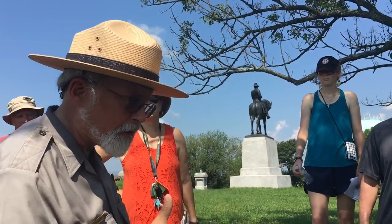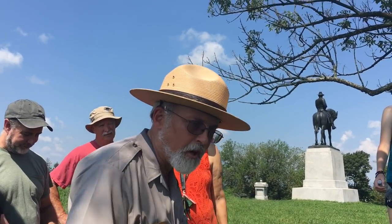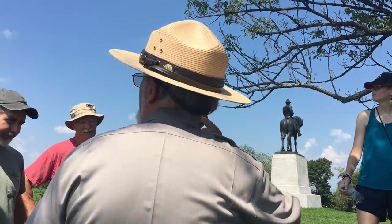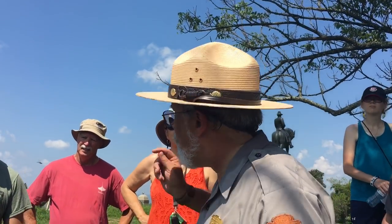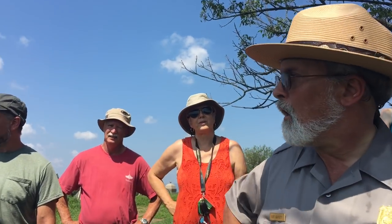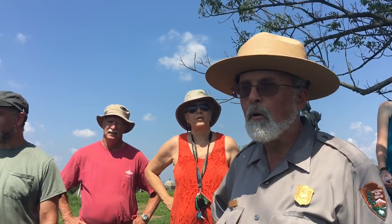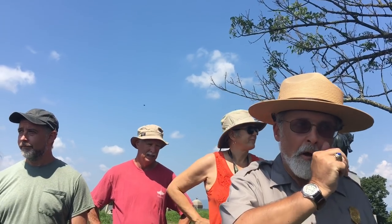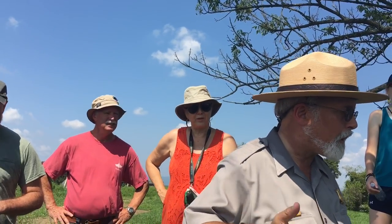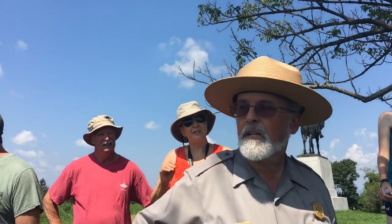Of course, they desperately wanted a couple of things. They didn't necessarily want the guns as badly as they wanted to be able to park over there, because the Baltimore Pike was the main supply route for the Union Army that led back to Westminster. And at Westminster was the rail connection for the Federal Army. All the food, all the medical, all the good things connected back in that direction.